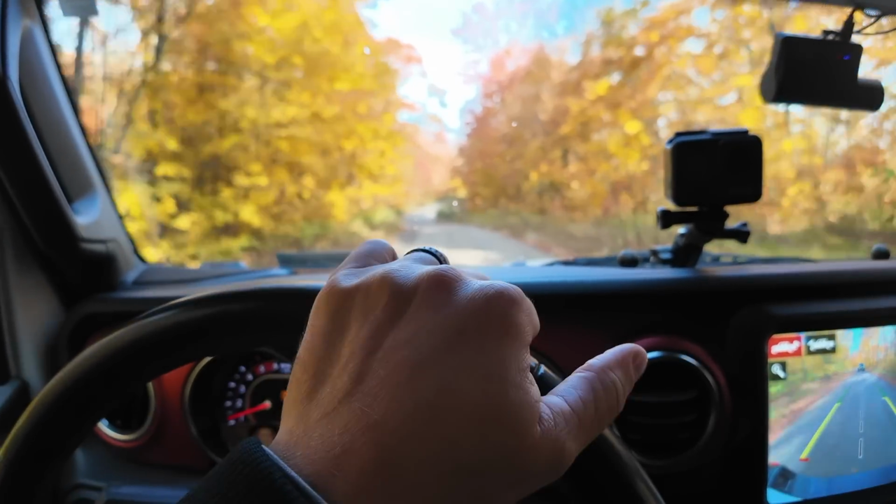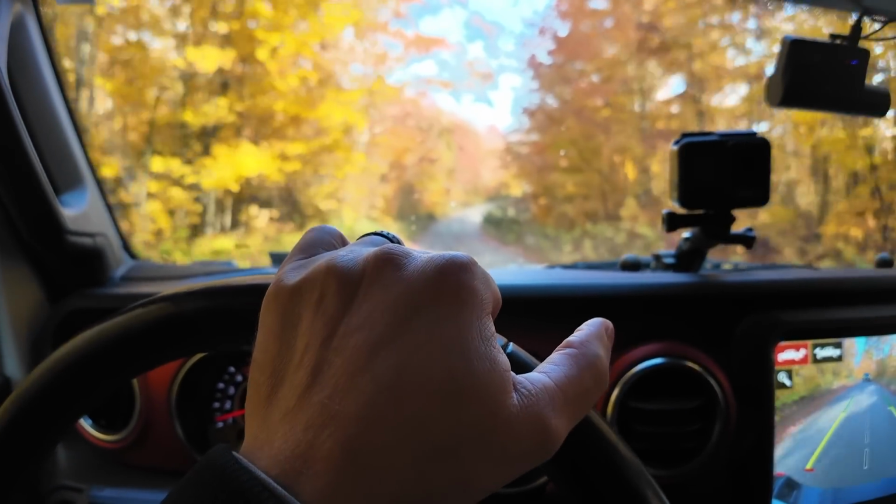But anyway, I'm super excited to do this trail, especially this time of the year, just because it's color change season. It's the middle of October right now, and all the trees are just this brilliant oranges and reds and yellows, and still some greens here and there, but it's just awesome coloring right now.